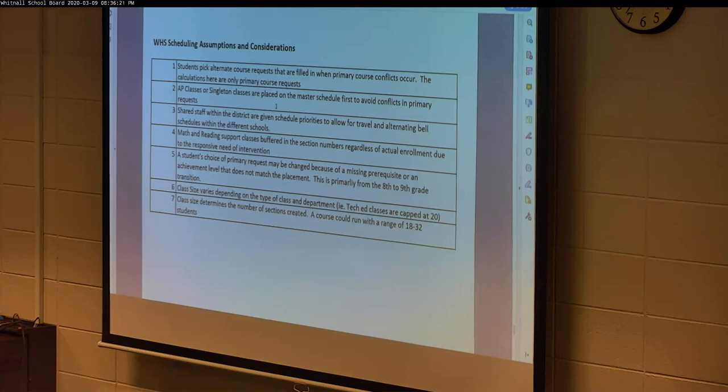Additionally, as we calculate out class size, we know that a tech ed class is going to have a max class size of probably about 20, give or take a student or two, whereas an English class or a math class can support a higher number of students in the classroom. Average class sizes ultimately are determined based upon the number of students who pick the class. So if we have a class that has 30 students who want the class, we're not going to create two sections of 15. Instead, we're going to run one section of 30 as best as we can. And know that that class is then capped, and any student who comes in afterwards that wants that class maybe has to pick something else because the class is full.